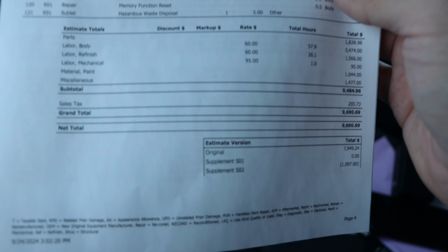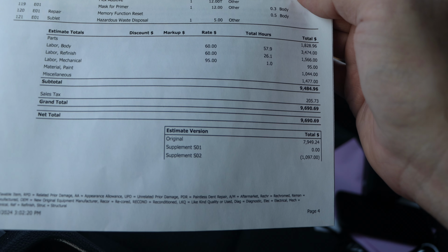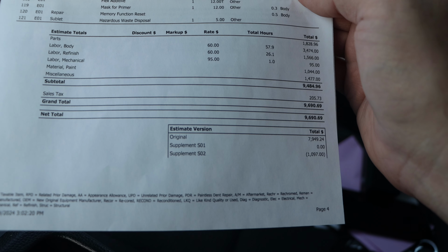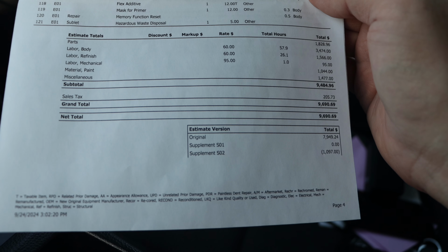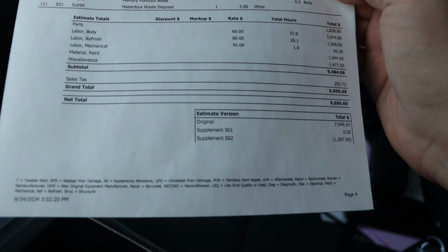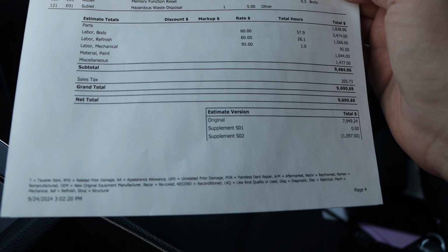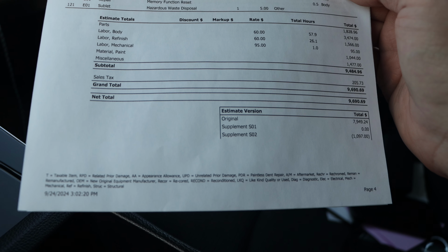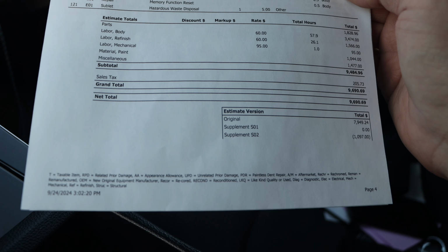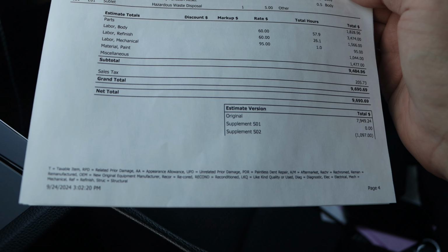And we'll zoom in here at the bottom. So parts total $18.28 and change. Labor $34.74. Refinishing $15.66. Materials and paint, couple grand. So the total: $9,690.69. So almost $10,000 to repair the paint damage. And it looks like it was almost $2,000 more than the original estimate, because I think they found more chips in the paint. So that's where we're at.